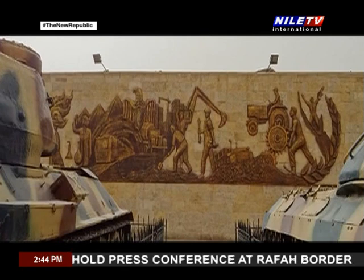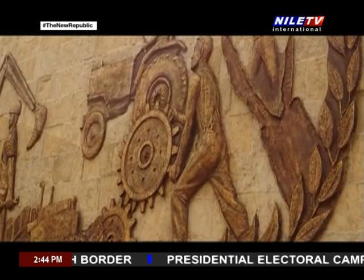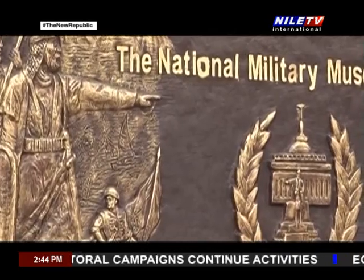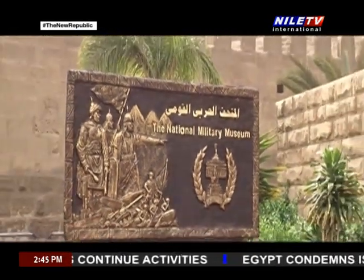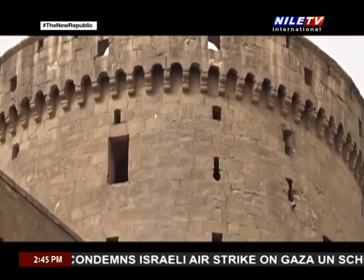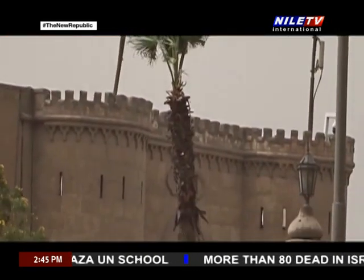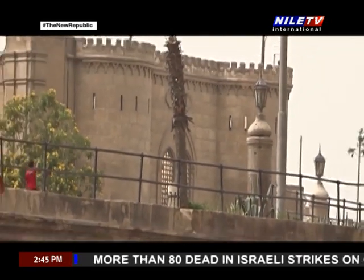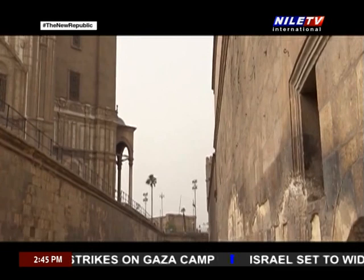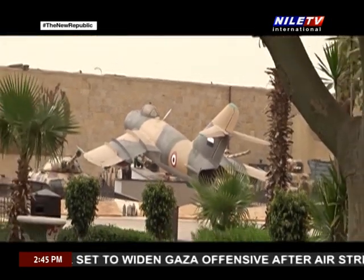The second floor of the museum illustrates the history of the Egyptian military during the Pharaonic and Greco-Roman periods. This section displays some scenes from the battles in ancient Egypt, with some battles from the reign of Thutmose III and Ramses II.